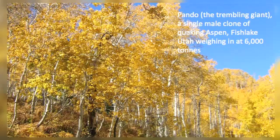Clones are actually very, very common in nature. The oldest and probably the largest organism on Earth is a clone. It's a stand of quaking aspen in Utah. It's called Pando, which is the Latin for I spread. And it's estimated to be about 50,000 years old. The entire clone is male, so it's an interesting life habit. And it weighs, at the moment, with the 40,000 or so stems or ramets, something like 6,000 tons.